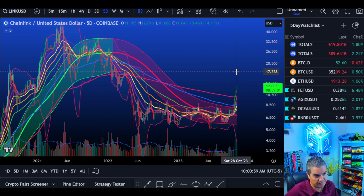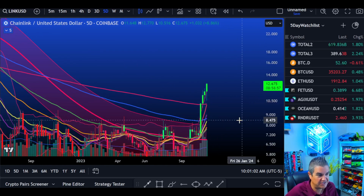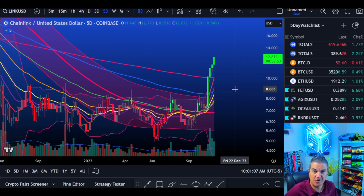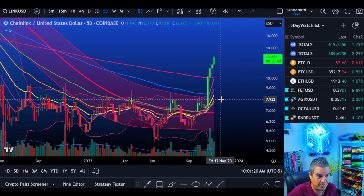Okay, so now, having said that, when the hell could we turn the Gaussian channel green? Because really you want 2 check marks to know that you're ready to go for the bull market. Bitcoin got its a while ago, right? We'll go look at that in a minute. But you can see Chainlink is really close to turning green. Now, how do you turn the channel green? Well, you have to have it moving up. That's the only issue, right?